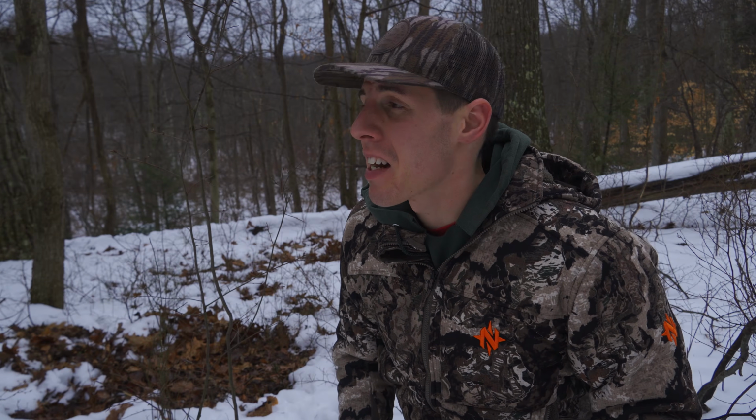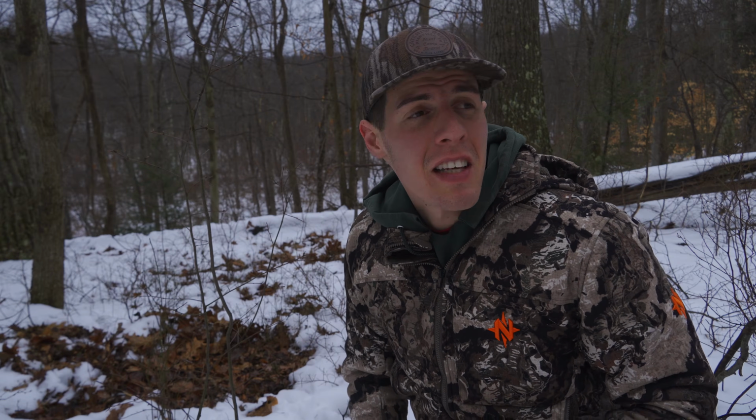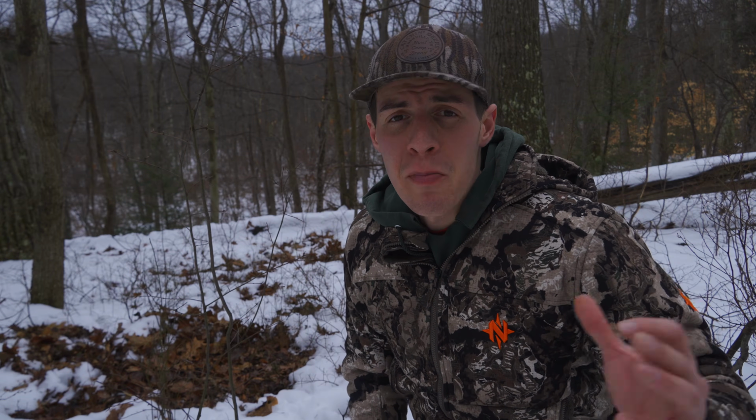So I'm out today, late January, changing some batteries in my trail camera, and I've been getting a lot of questions on finding fresh deer beds. How do you find deer bedding areas? How do you know where they're bedding? Are you just making this up? No. All right. It's very simple on how to find deer bedding areas.